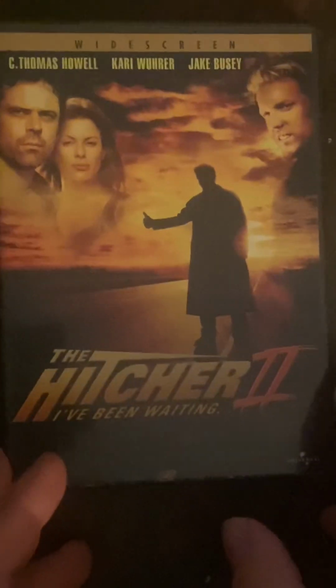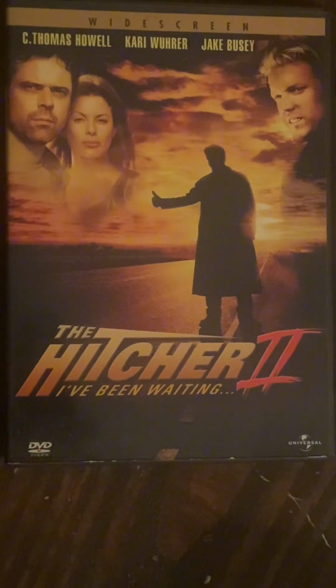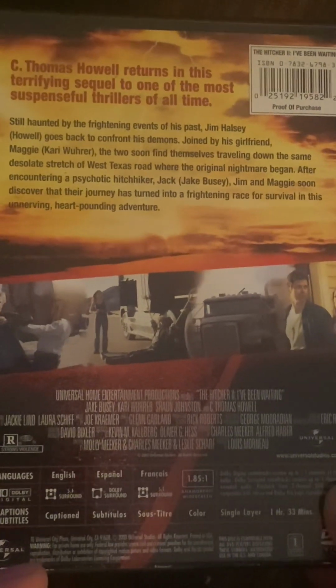Next, we have The Hitcher, Part 2. I've been waiting with C. Thomas Howell. He was in the first Hitcher movie, which I do not have. And Jake Busey's in it too, Gary Busey's son. And it looks like Carrie Were, I guess that's how you say her name. I've actually never seen this, but I've seen the original Hitcher a good amount of times. I should watch this though.